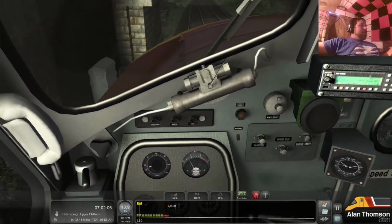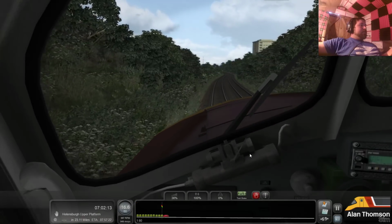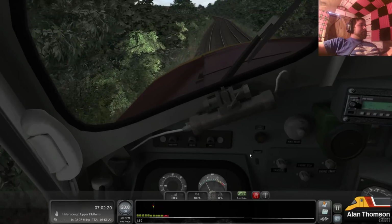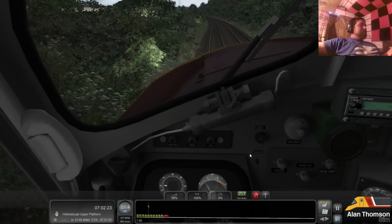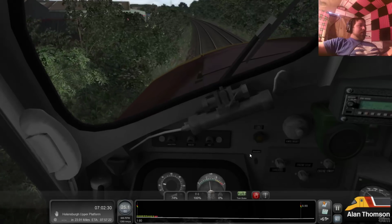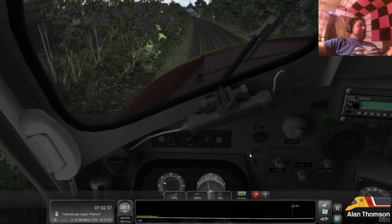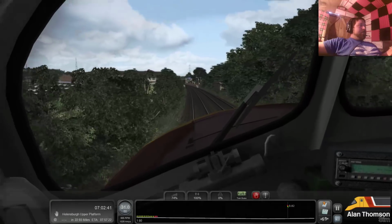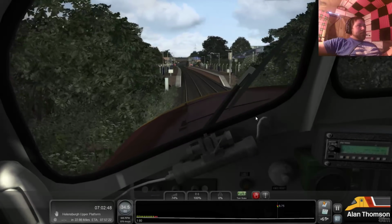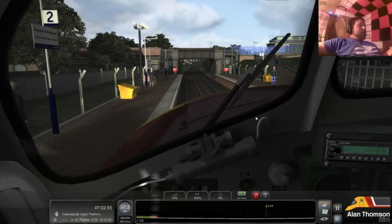Let's get past it. We can open it up a good bit now. I was going to say, field divert, click in there. We got opening windows in this one. Negative. I think 60 would be our top speed anyway with these, wouldn't it?